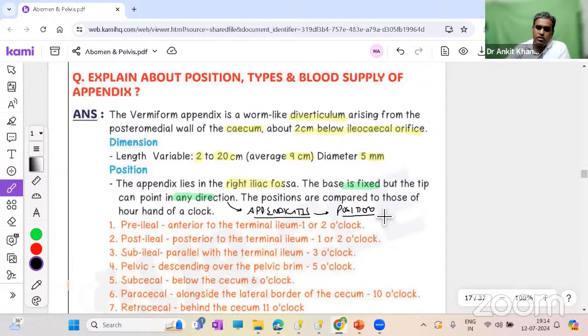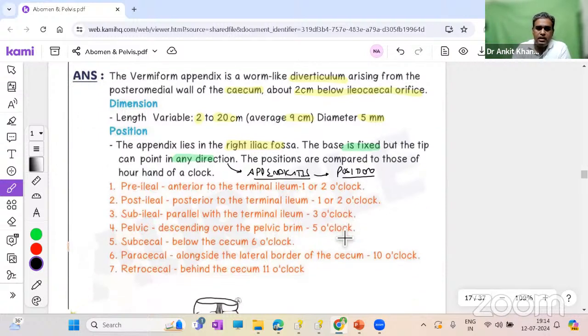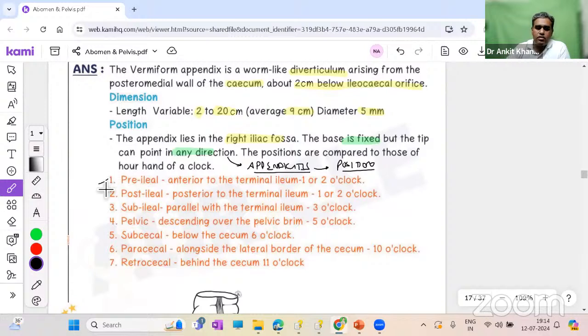You should know. Some directions are given over here, like the pre-ileal, post-ileal, sub-ileal. I hope you can understand from the words what they mean. Before ilium, behind ilium, below ilium, right? Pelvic position, that is going into the pelvic brim.